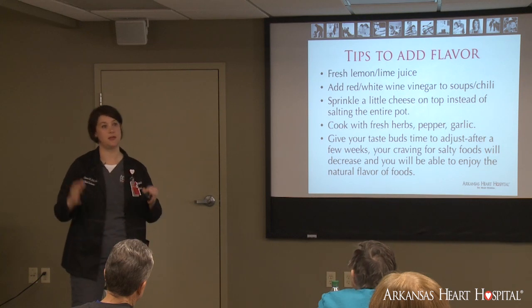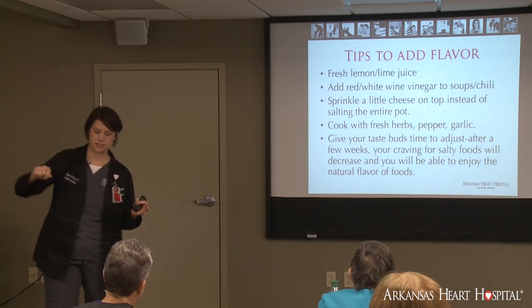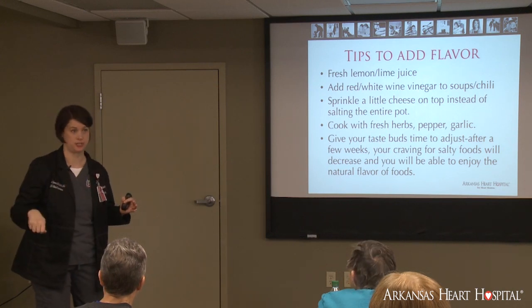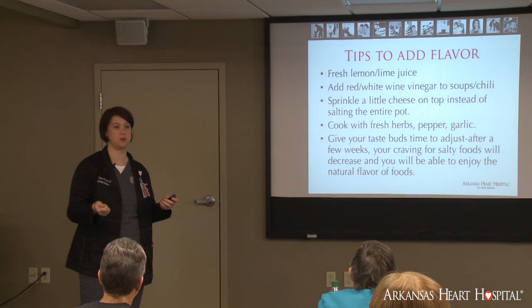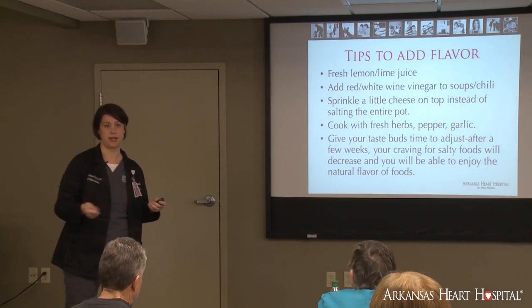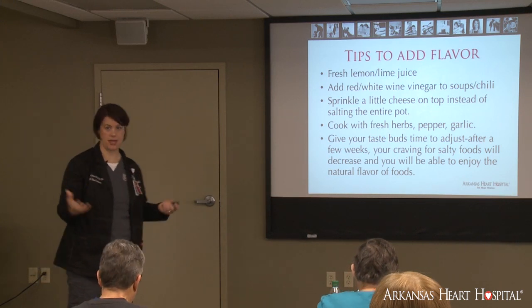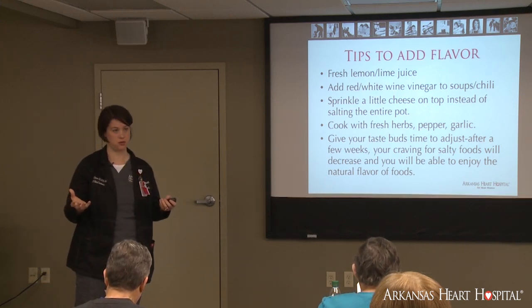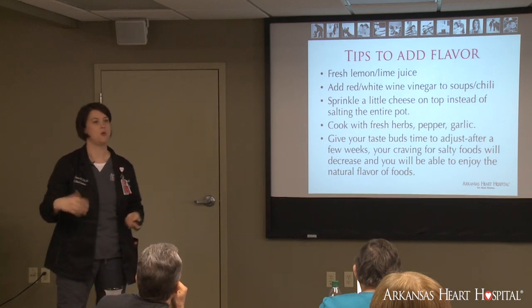When you're making like a big vat of chili, okay, instead of putting a whole bunch of salt in, you can put like a tablespoon of vinegar in, like apple cider vinegar or white wine vinegar, white vinegar, and it'll add a lot of flavor to your big vat of stew or whatever you're making without the salt.